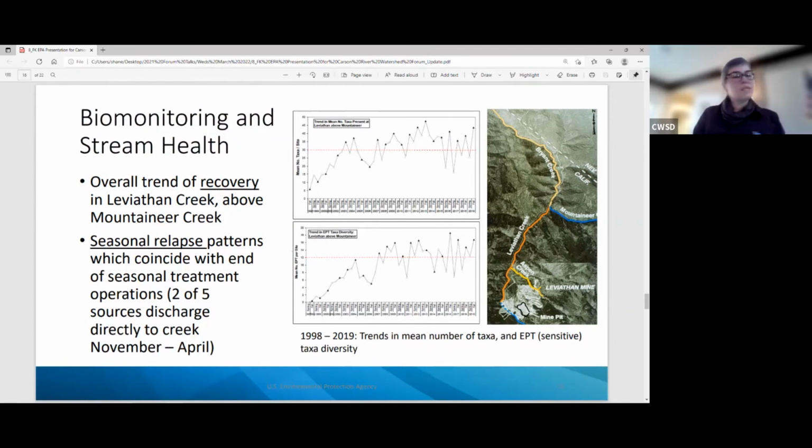Another measure of success by the same collaboration is the health of the creatures living in the stream. In this case, they're monitoring, I'm going to say bugs, because I'm not a bug scientist. I'm sure somebody will say they're not true bugs. But they are looking at the different taxa that are living in the stream and doing counts. The charts in the middle, again, are pretty tiny, but the x-axis is time, and the y-axes are both measures of the amount of these animals in the stream.